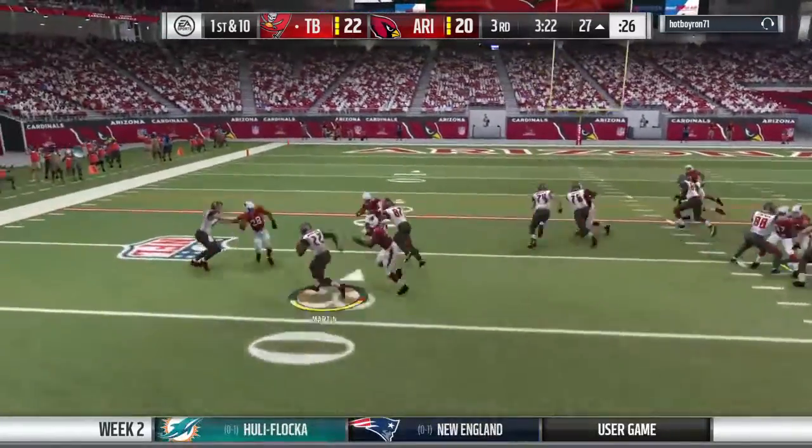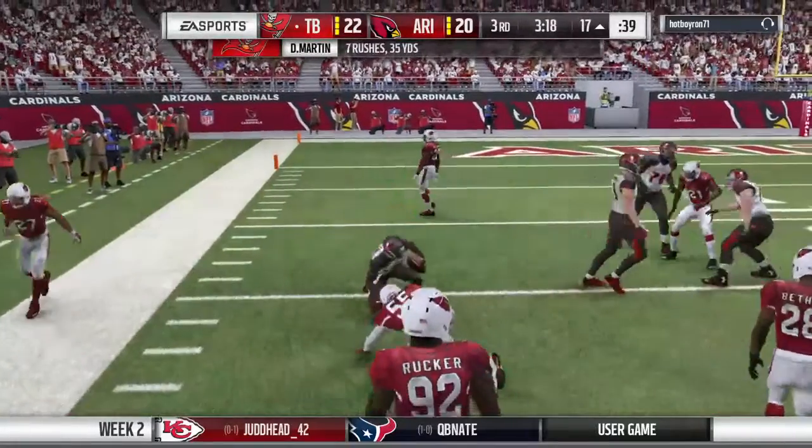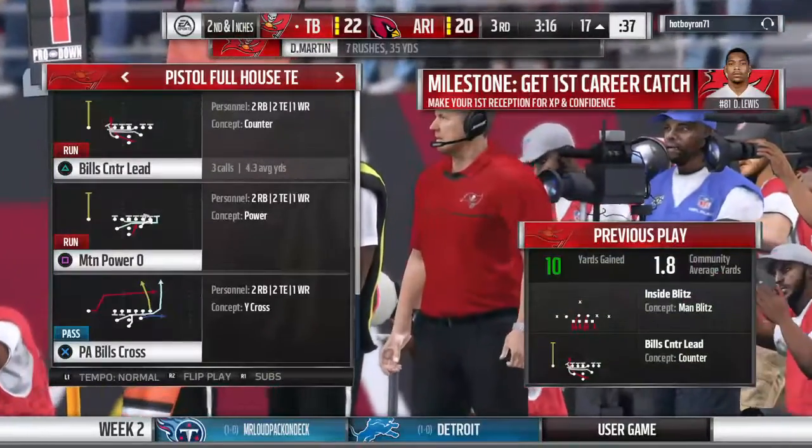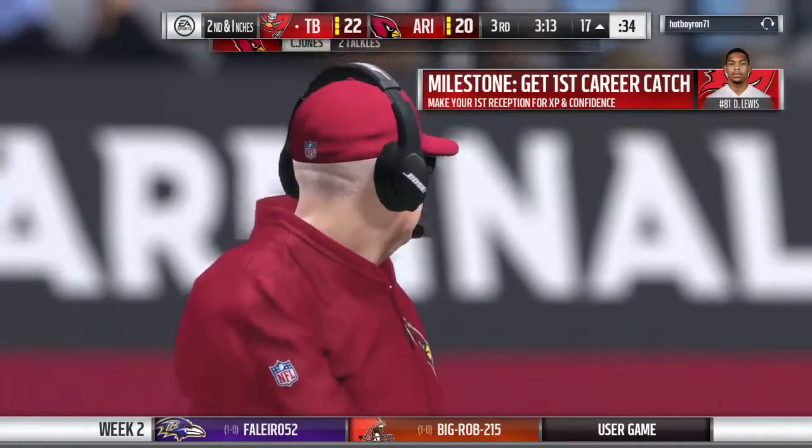Another pistol look here. First out, here's the run with Martin. And he's going to take this down to about the 17. That one good for 10 yards. And that'll bring up a 2nd and just about a few inches here.